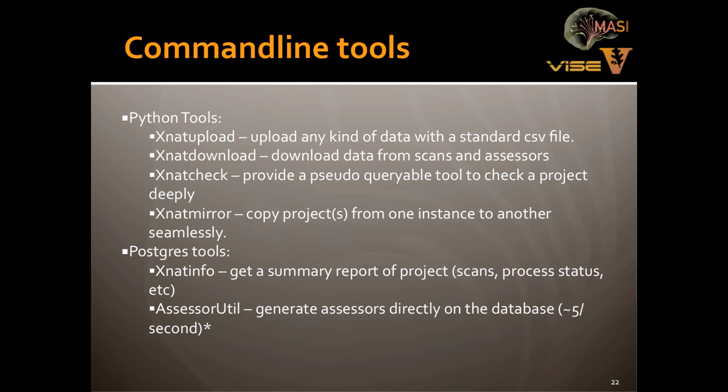More recently, we've been developing tools and writing our own custom APIs to use Postgres directly and strip out the REST API. So we've got XNAT info. This takes about half a second using Postgres. Using the REST API can take anywhere from 30 seconds to several minutes, depending on how complex the project is. They're both somewhat linear with project complexity, but obviously going straight to the database is a lot faster, which shouldn't be too surprising. We've also got something we call assessor util, which generates assessors on the database.